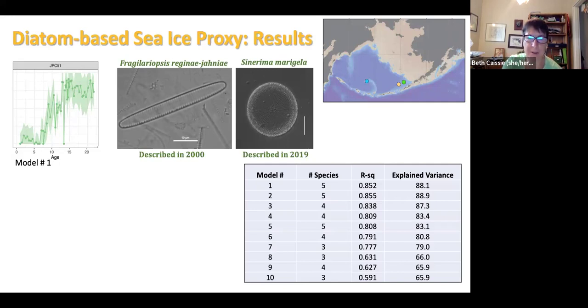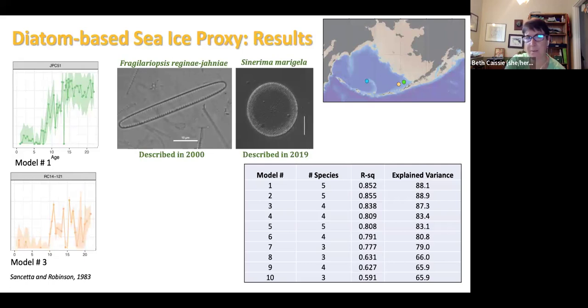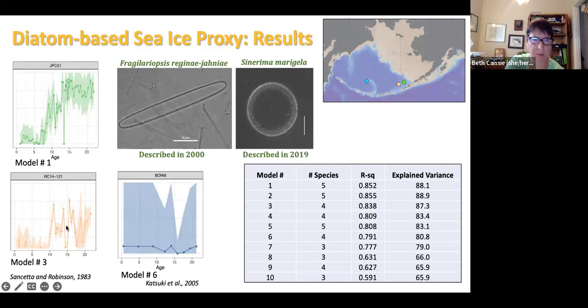And so Anna played around with trying different models, looking at what were the diatoms that they included in their counts. And okay, if they didn't include Virginianae and they didn't include Cinerema, what can we use instead? And she came up with 10 different models. Some of them work really well. Some of them not as well as others, but we were able to sort of tweak that model a little bit. This is this site right here. And it's a little bumpy, but I think that is probably reasonable.